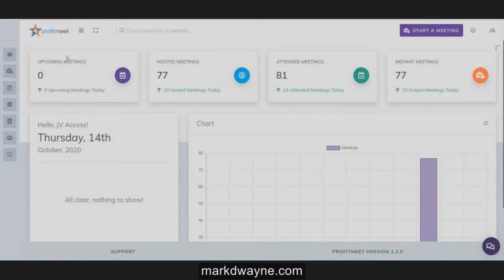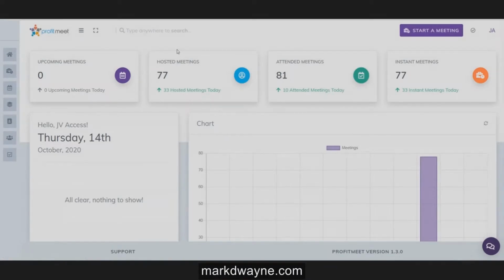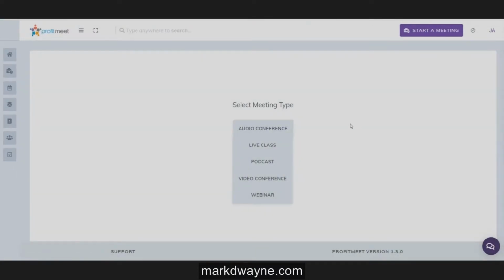Now we're going to go back. This is the dashboard, the screen you land on when you log in. It's got some reports here, and then you go to the instant meeting. You've got these options: start a meeting, join a meeting, and meeting history. We're going to push start a meeting, and that takes us back to this screen, where again you have audio conference, live class, podcast, video conference, and webinar. We're just going to concentrate on the webinar.